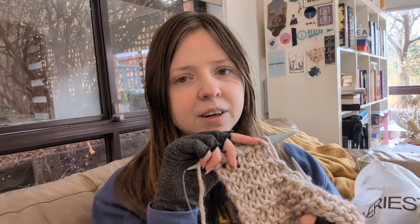This one, I have to say, it is really fun to knit on because these are 15mm needles, and so it's pretty quick, and it just feels nice to have something that doesn't take me 3 hours to get through a couple of rows. Like, I think this whole thing took me an hour yesterday, and yeah, it's nice to see it actually grow in front of my eyes.